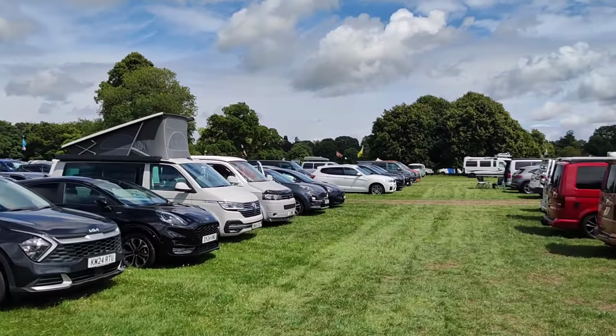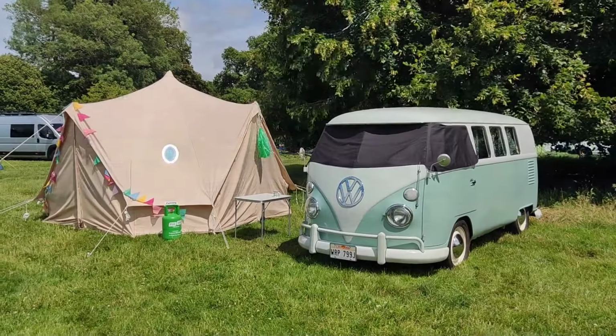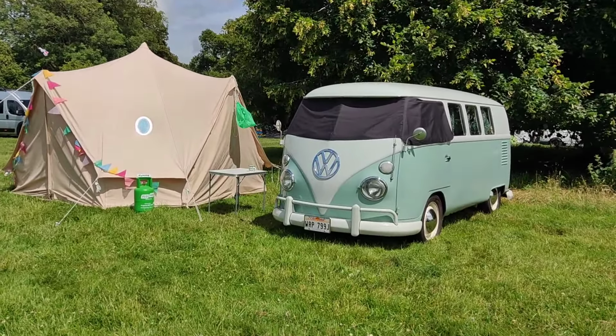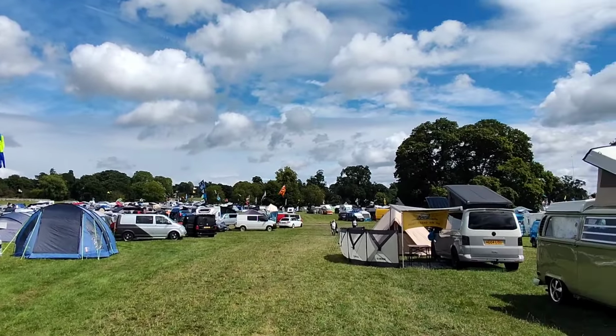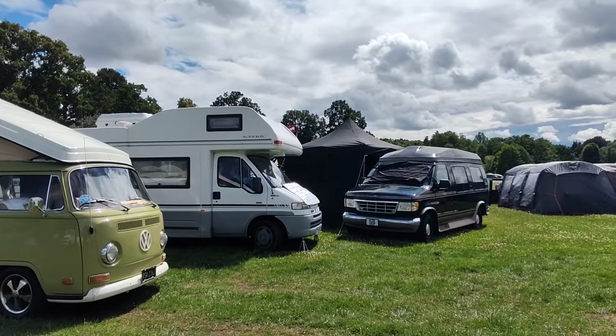The public car park's quite busy. It's a nice old split screen with his tent on the side. That is super cool. Walk into sort of the camping area. I see all like the sea of flags. Got a nice American van there.